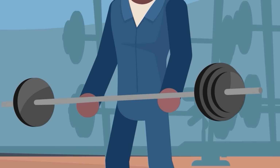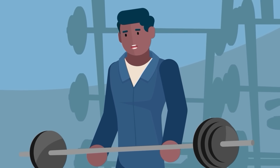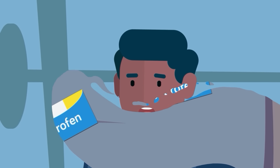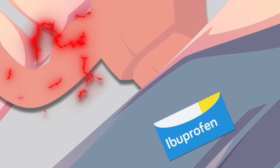What this suggests is that taking an NSAID may be beneficial at reducing pain, but will have no benefit towards increasing muscle mass and muscle strength, and could possibly even cause a decrease. So you're probably wondering why this is. Exactly how do NSAIDs decrease inflammation, but at the same time decrease muscle growth and muscle strength?